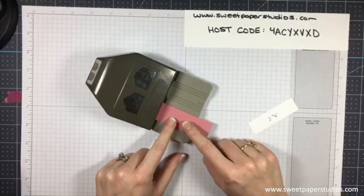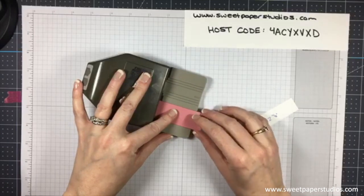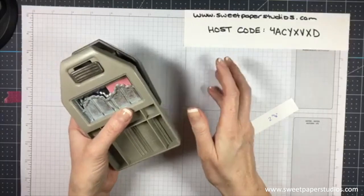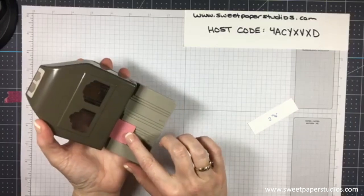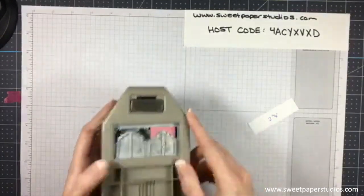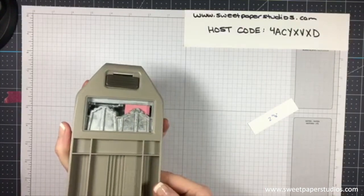One thing I will say about the punch is that I would try to be as precise in your measurements as possible. When I was using this yesterday, if it moved too much around inside, your paper won't go in very straight, and you'll end up with a crooked cut with your punch. So I would say, as far as the width goes, try to be as precise to fit kind of snug in there, because that will make a difference. If you do have some movement, just turn it around just to make sure that you have a straight flush against the edge there, just to make sure that you get a proper punch.